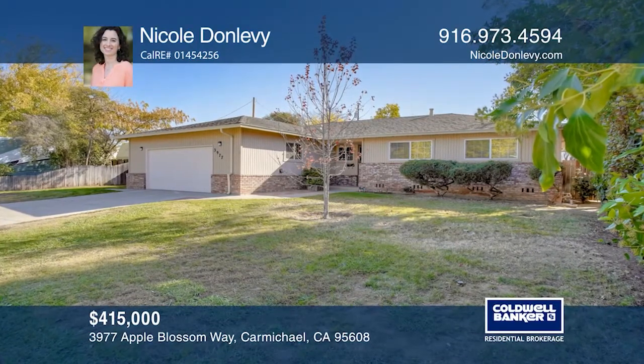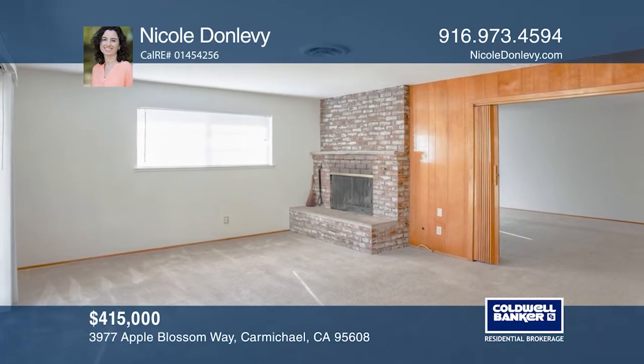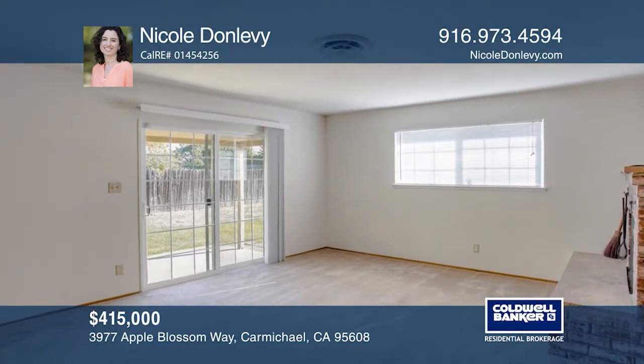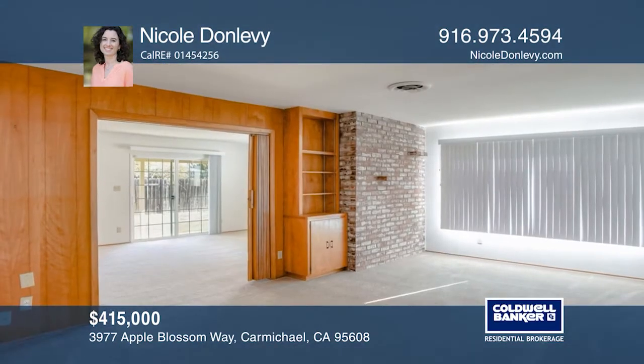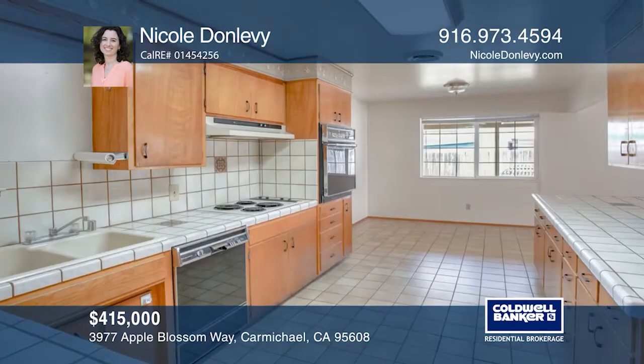This bright and open floor plan features three bedrooms and 2 1/2 baths with views out to the expansive yard. There's a large kitchen space with an eat-in area, plus a breakfast bar and two separate entertaining areas separated by a charming brick fireplace. Enjoy a beautiful backyard with a covered patio and plenty of room for outdoor activities on the lawn.